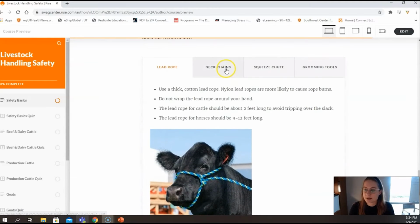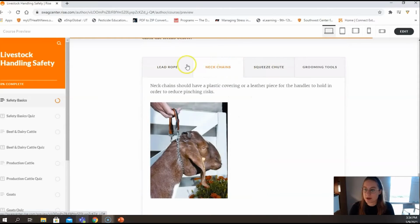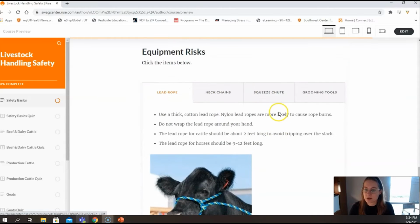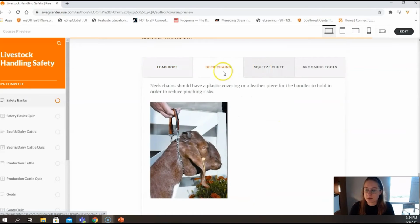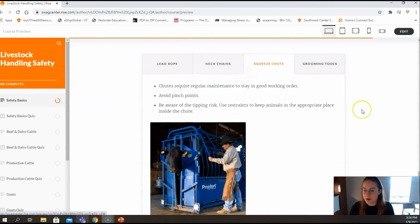We have boxes here with different charts of information. So this goes through the equipment risks for these animals. And we'll be able to learn about the lead rope, neck chains, squeeze chutes, and so on.